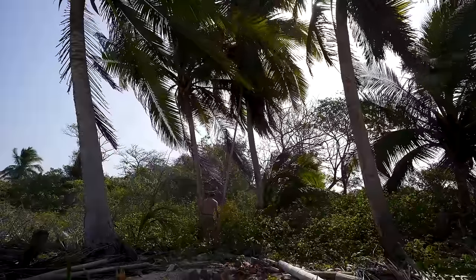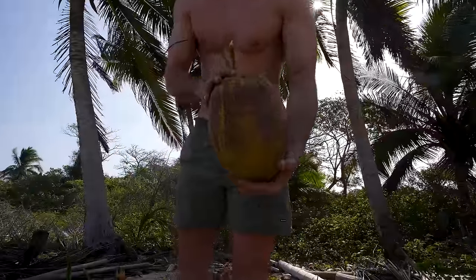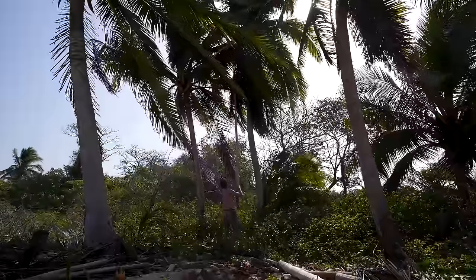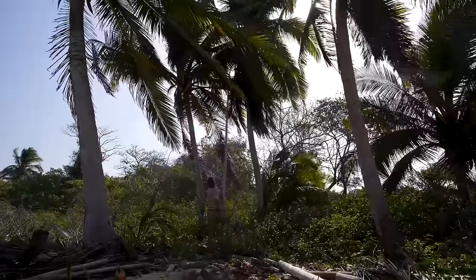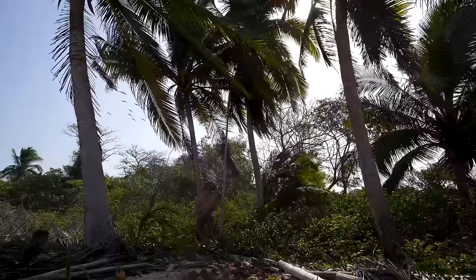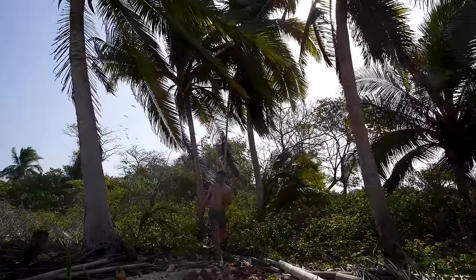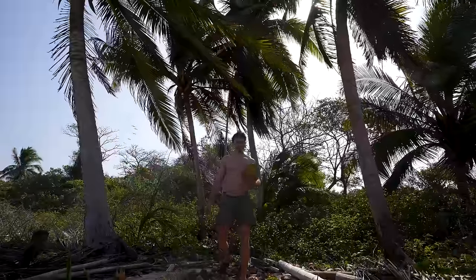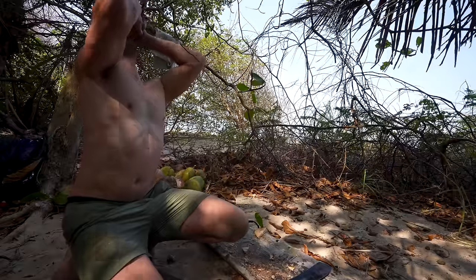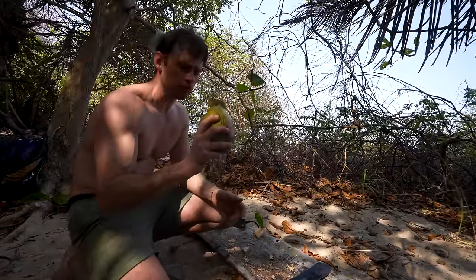That's a healthy coconut. Yeah, these are big coconuts. All right, that's it for me for now. I'm absolutely pooched. I'm gonna go chill out. Wow, that was a full mouthful in this one.